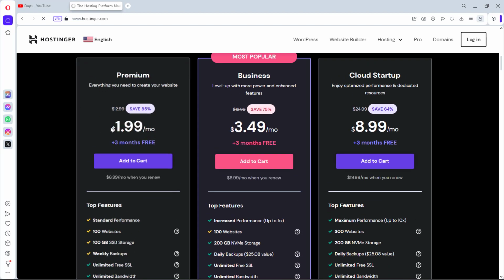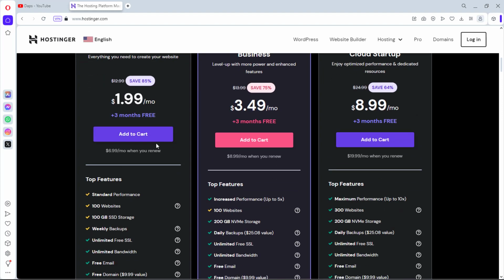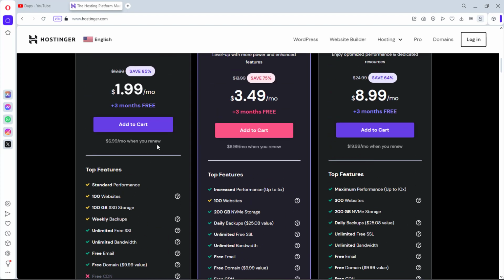You have access to $1.99 per month, and you have access to 3 months for free. A lot of fantastic features here and there. I really don't want to go over that. You can check that yourself. But trust me, this is an amazing deal. And everything you need to do from here is just to hit the add to cart button.